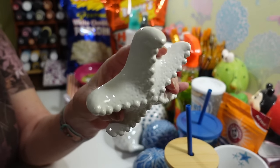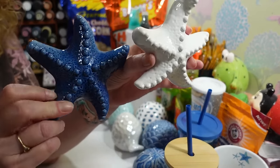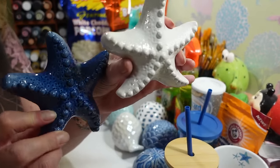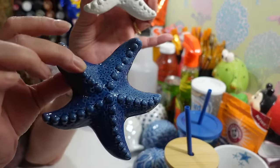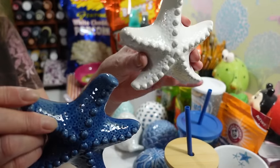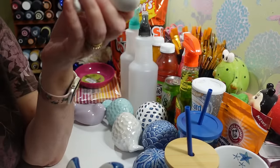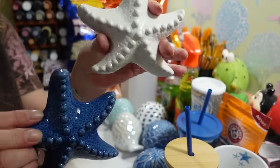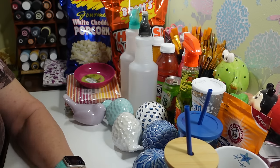So then I got these starfish. These are all ceramic too. So I got the white one, and I got the blue one. They had these in some other colors too. I can't remember. I wish I would have taken pictures, because my memory is awful right now. I know they had some of these. Maybe, no, I think it's those tin decorations that they had in the off colors. But these are real pretty. So now I have all that to decorate with here for summer.